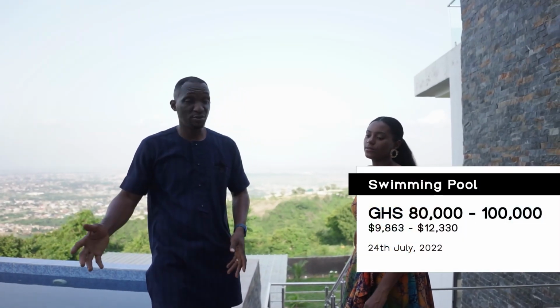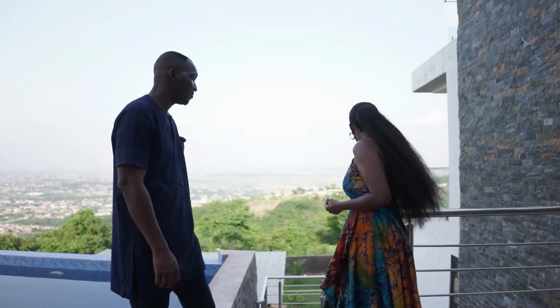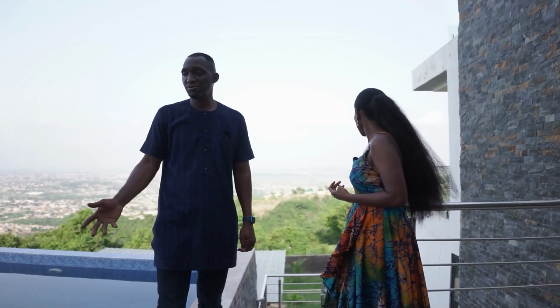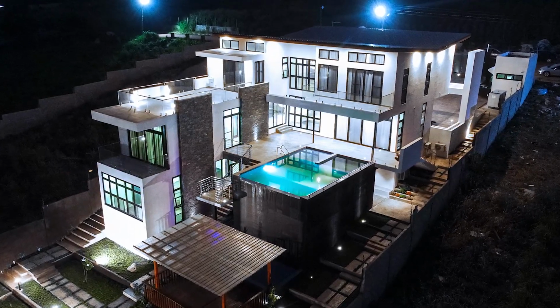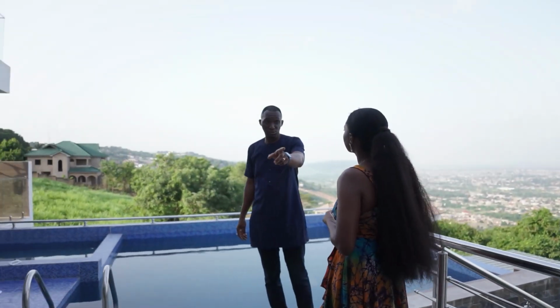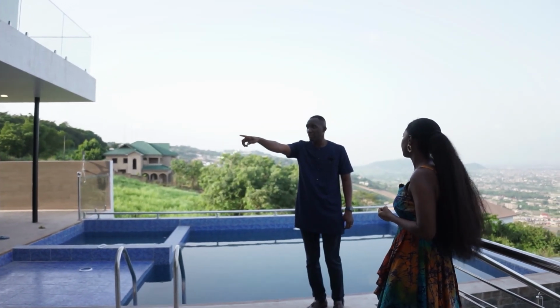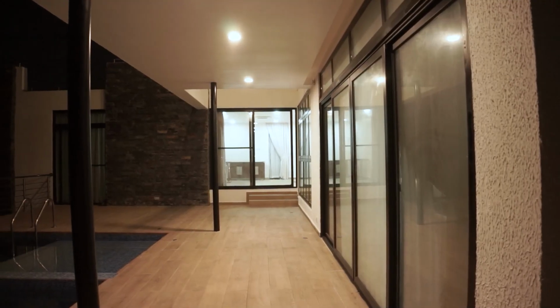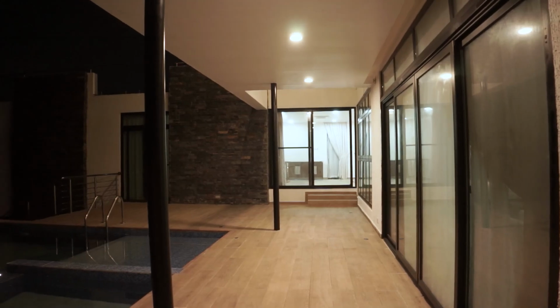Yeah, because it's full of reinforcement, and steel is very expensive these days. So it's reinforced concrete. Like I said, you could walk from the living through here to the master, and also you can access the kitchen and the dining through that door over there. All right, so let's check out the bedroom.